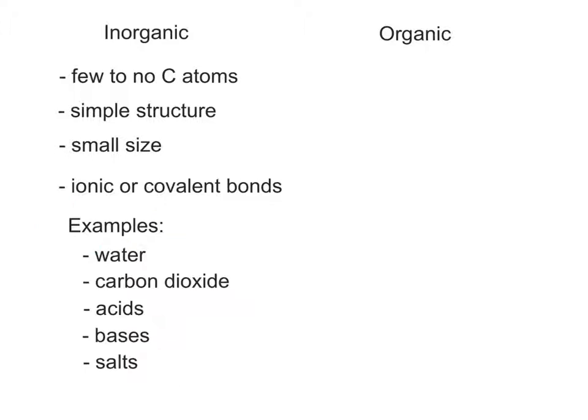Examples of inorganic compounds found in the body include water, that's the body's most important and abundant inorganic compound, carbon dioxide, CO2, many acids, such as carbonic acid, H2CO3, bases, like sodium hydroxide, NaOH, and salts, such as sodium chloride, NaCl.